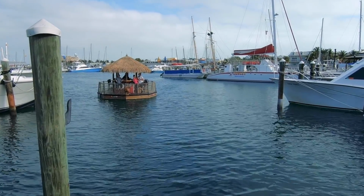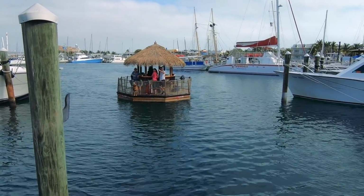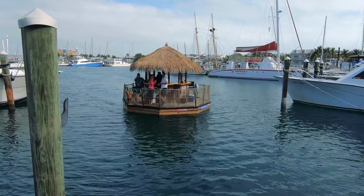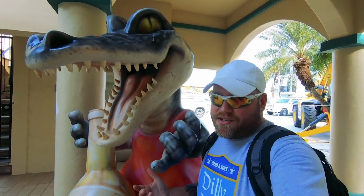They're in a mobile tiki bar with a dog leading the way. You got the right idea. I like that. See, even the gators in Key West drink.